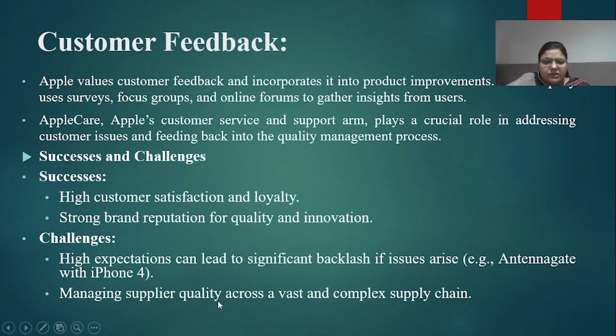Next is managing suppliers' quality across a vast and complex supply chain, because it's a company whose particular products are not easily available in the market. You have to order and then it will come for you. So the supply chain is complex.